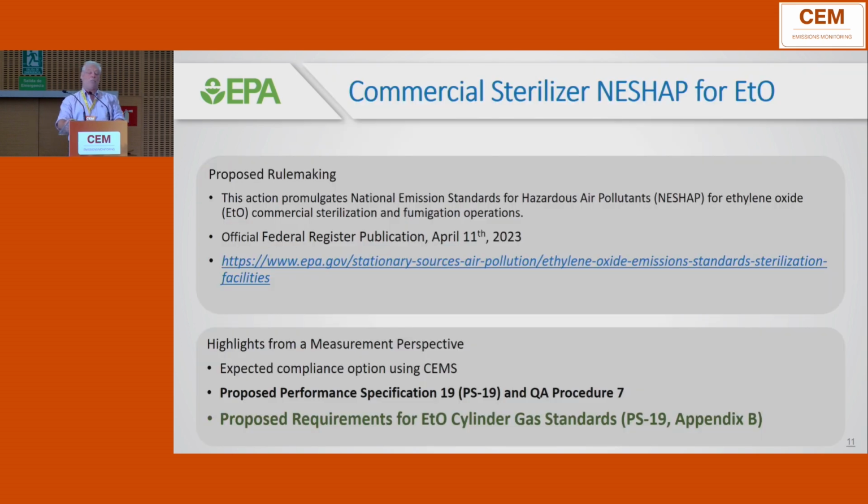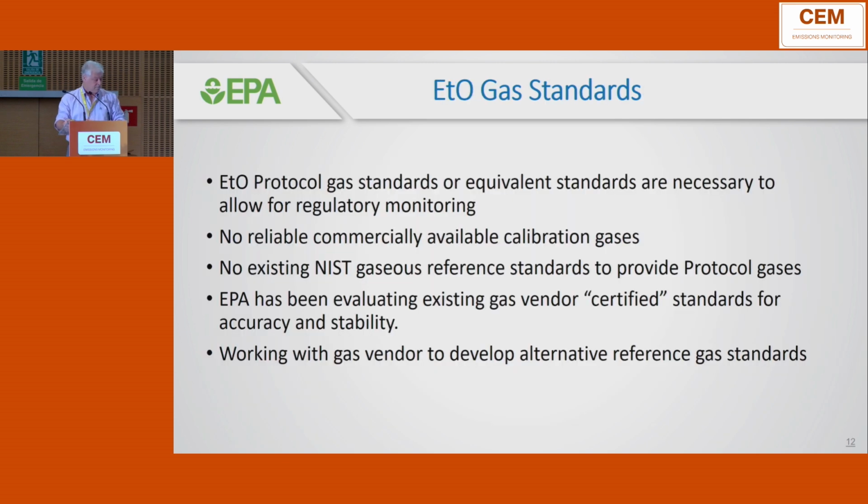So let me give you a more current example. We have just proposed in the U.S. a regulation for EtO emissions from commercial sterilizers. That's the national emission standards for hazardous air pollutants. And I'm assuming that these slides will be available later. This has a link to the Federal Register. But what's most important is that the emissions monitoring approach, which is assumed to be the regulatory compliance approach, was proposed along with this regulation, and it includes a specific procedure for these gases.